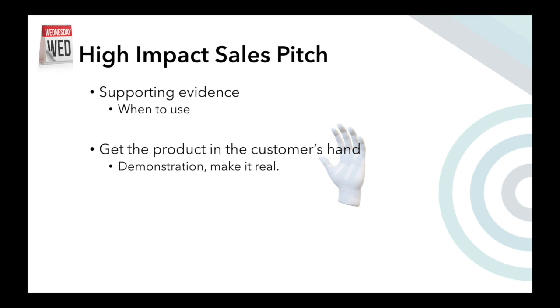Now, you might be in a sectoral market where you don't have a tangible product which you can physically get in your customer's hand. It might be a financial product, for example, like life insurance or other forms of insurance. I guarantee you, though, you'll have other forms of demonstration that you can do to make it real. So you will have in your portfolio, I'm sure, some sort of cost-saving model or some computer-based model, and I would strongly recommend you fill this out with your customer. Gain their engagement in the sales pitch.